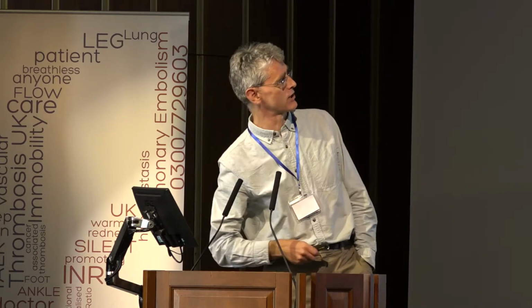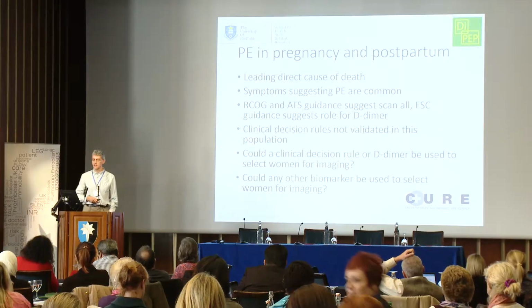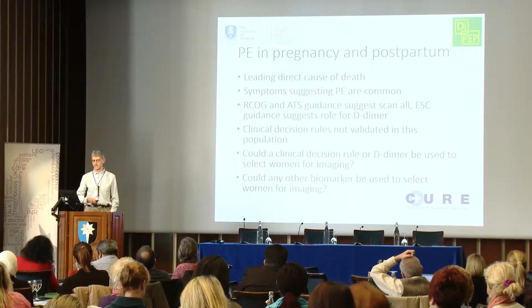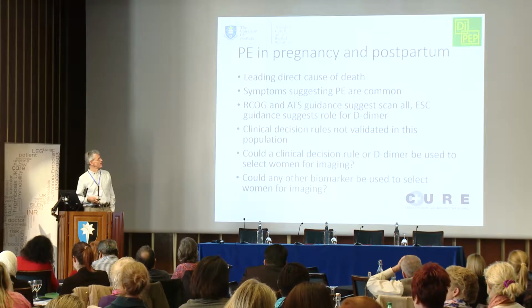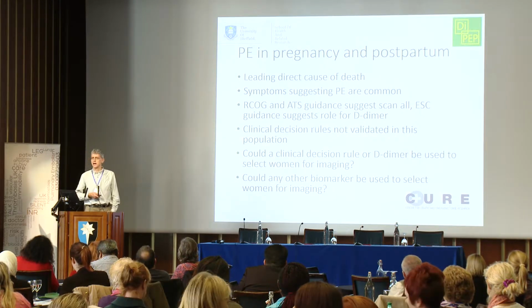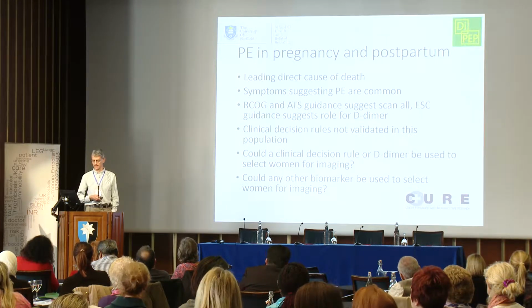So this was our research question. Could a clinical decision rule or D-dimer be used to select women for imaging? If not D-dimer, then there are other biomarkers that might be useful for selecting women, and that's a much less researched area.